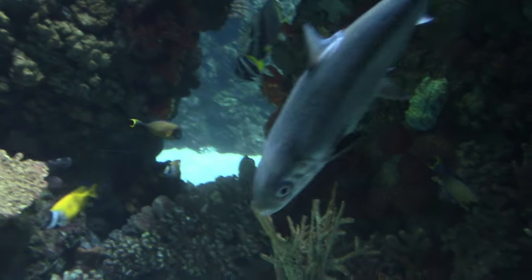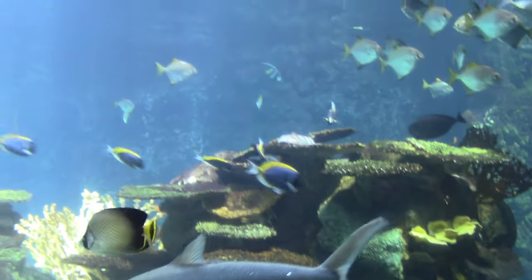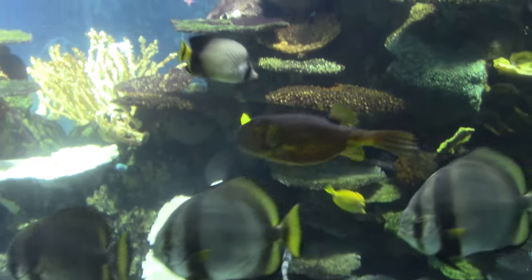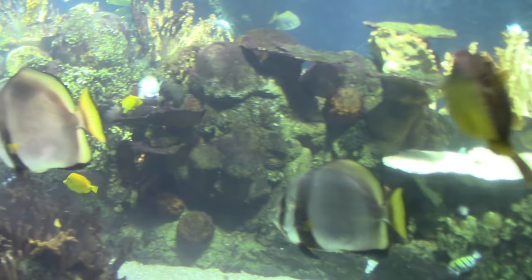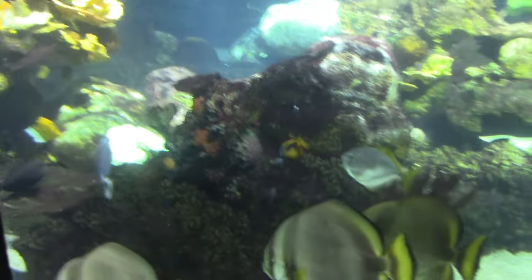I always like when a zoo has an aquarium, because you're basically getting two attractions in one. And being an AZA-accredited zoo, this is something I would come to expect. Here we go. Yellow tangs. Ooh. This is absolutely gorgeous.